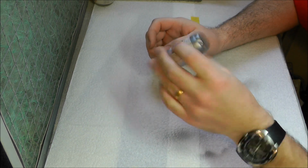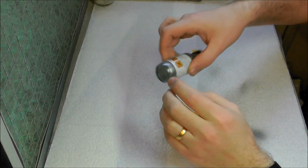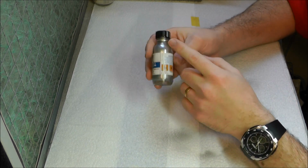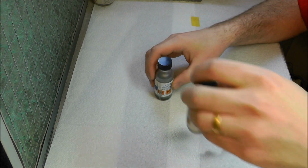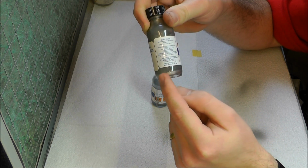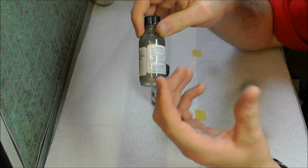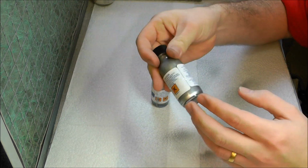Now you do need to make sure you give these a shake. They've got a little ball bearing inside, as you can hear. What happens is all the really tiny little bits inside this paint, you can see it if I show you. At the bottom here, you've got a layer of what looks more silver, and then it goes a bit darker. Well, that's all the little bits going to the bottom, so you've got to make sure you shake it up and get all those bits off the bottom.